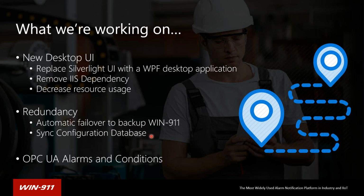We're also looking at adding redundancy after that for an automatic failover. So if you configure two WIN-911 systems, you have the database sync together, so you don't have to duplicate changes.